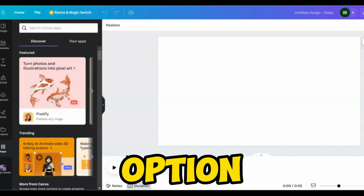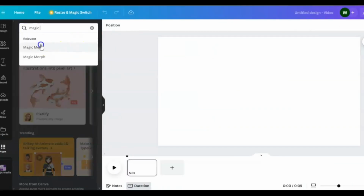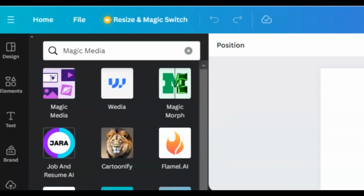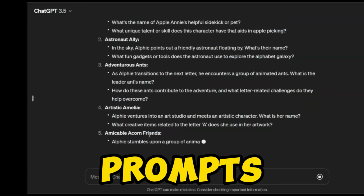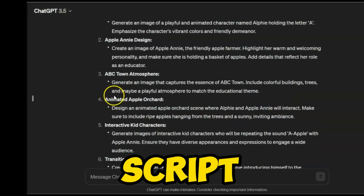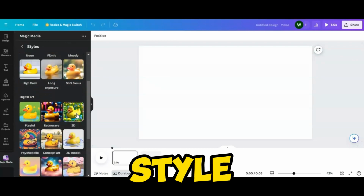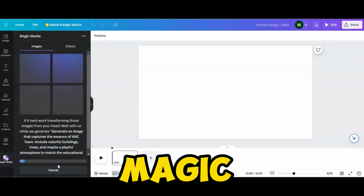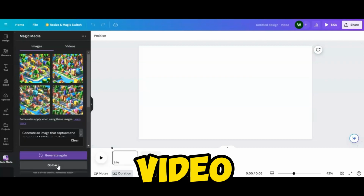Click on the Apps option here below and make a search for Magic Media. Click on it and paste in your background image prompt. You can again ask ChatGPT to suggest background prompts for each scene in the video script. Copy each of the prompts, paste them in here, select the style, and generate the image. Magic AI will now generate 4 different images that you can use in your video.